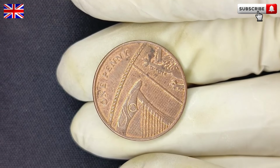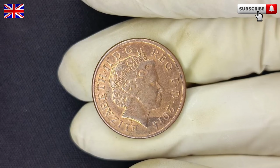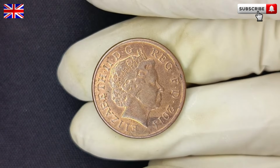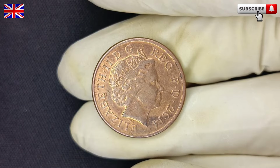But here's where things begin to get interesting. While millions of these coins were minted and circulated across the United Kingdom, a small number were never meant to reach public hands. In the hidden world of the Royal Mint, test coins, off-metal strikes, and small batch errors occasionally slip through the cracks and make their way into the wild.